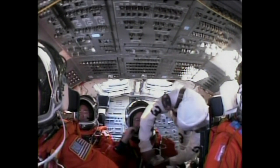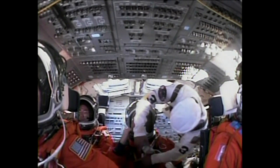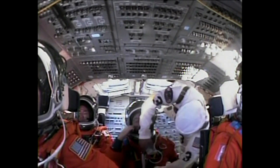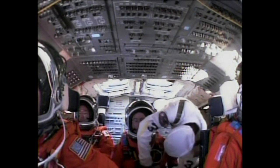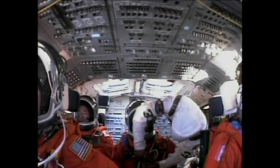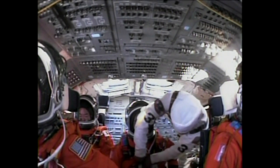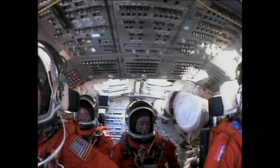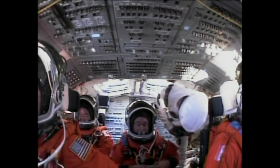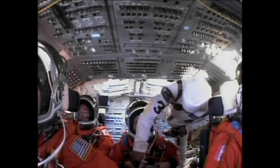There you see George Birmingham attaching some of the communications gear to Steve Robinson. And he'll put his gloves on as well.